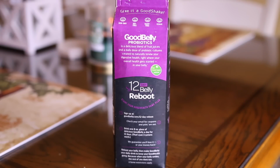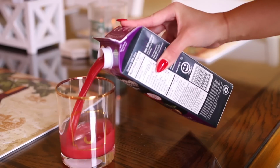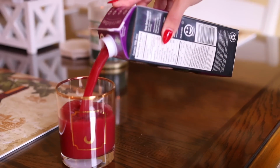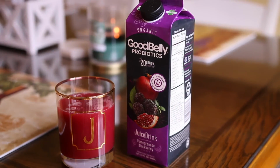And I found this at my grocery store again, Giant. I haven't seen them anywhere else, but I would definitely look around for them because they're amazing. I've tried like every flavor. I really like this flavor, and the mango is really good as well. So I'll usually have this either with my breakfast in the morning or with my dinner.